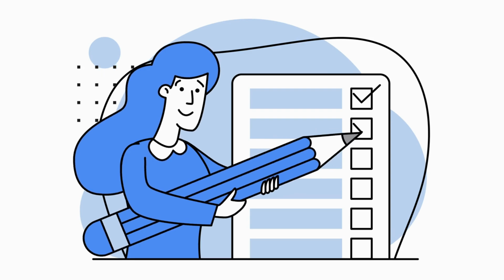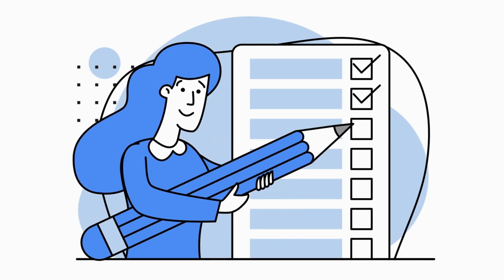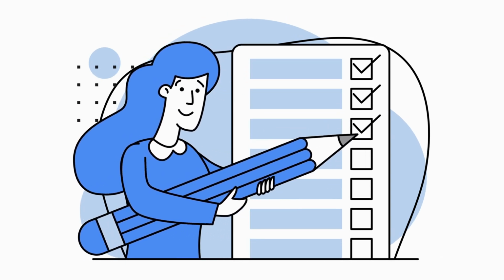The next thing I do is I usually add any tasks that I have to do into my calendar. This just makes it easier for me to set the tone for the day so I know what I'm doing and exactly when I'm doing it, and it just makes me a lot more productive.